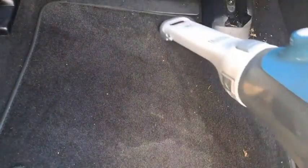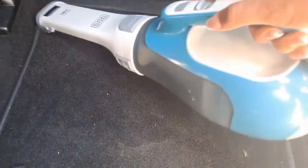And for such a powerful vacuum, as you can see, it's really not that loud. It's lightweight, it's really easy to use, and this vacuum really has great suction and packs a powerful punch. Look at all the dirt that this vacuum picked up.